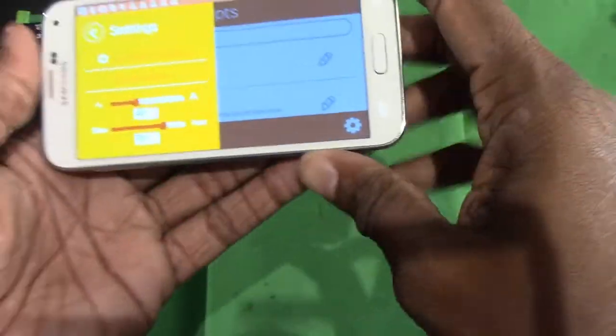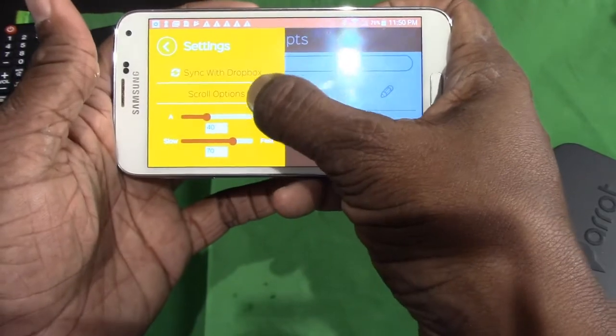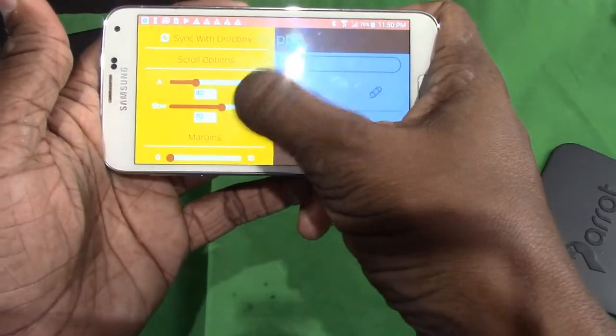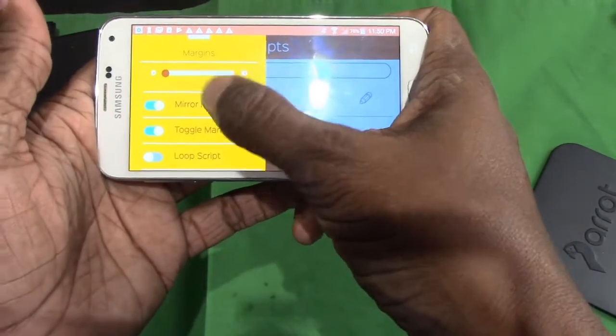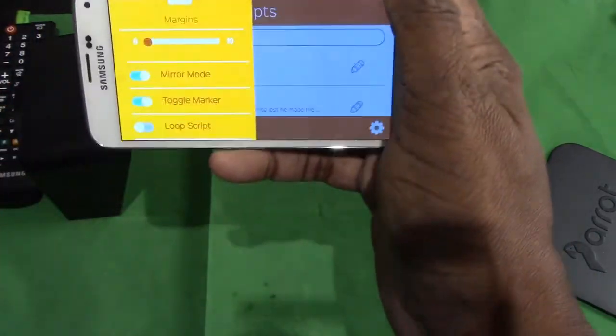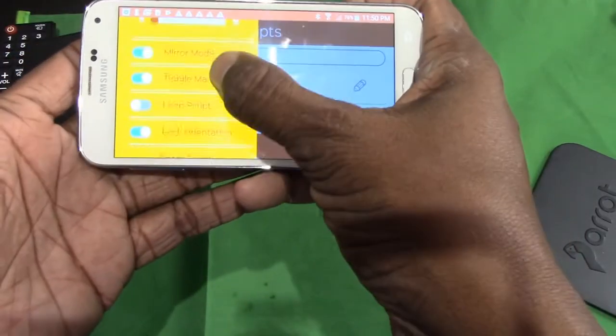Now, we can't see it right now because it's in mirror mode. So let me go back in and show you the rest of the settings. Or there's not that many settings. The settings are, you can change the size of the text, you can change how fast it scrolls, you can change the margin, you can change if it's in mirror mode or not in mirror mode in case for some reason you wanted to just sort of stand there and hold it and then do something. I'm not sure about that.